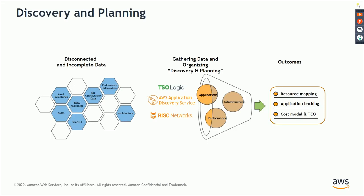various utilization. So for example, if you can run a TSO Logic, TSO Logic will give you the whole detail about the environment plus the utilization, and suggest the kind of instance sizes that you have to pick up on AWS, or what kind of AWS solution can be used for reducing cost while doing the migration. So it can suggest you on those areas.